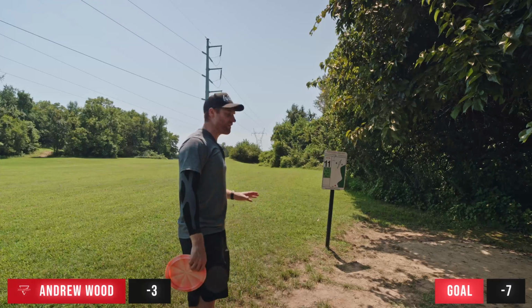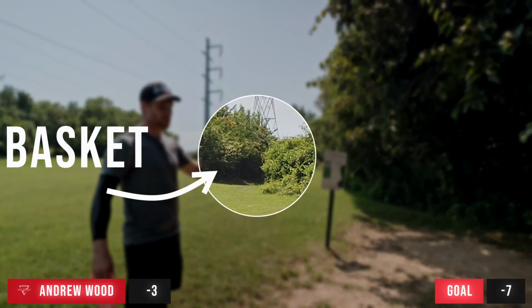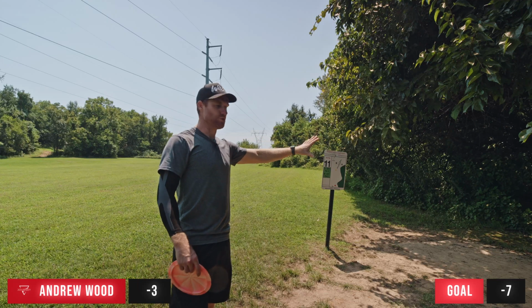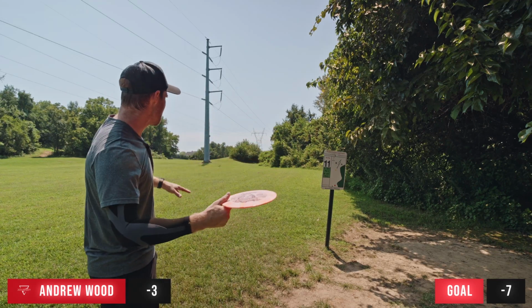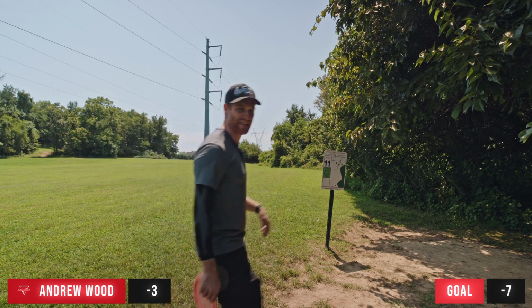Hole 11 plays 250. The basket is up in this little tunnel. The tee pad is off here to the side. We're gonna go with the Tasmanian Devil, overstable forehand, just try and get it out left and then get it to skip up the channel, see if we can't get it to sit by the basket.